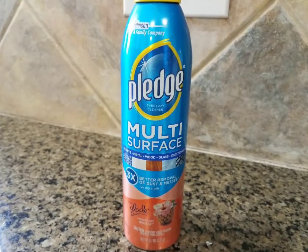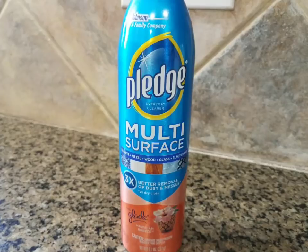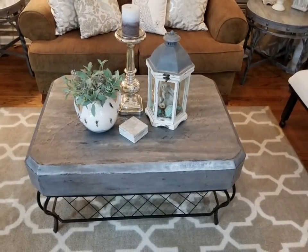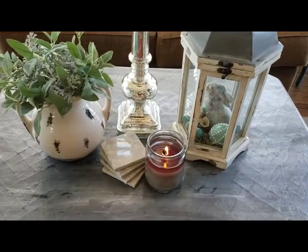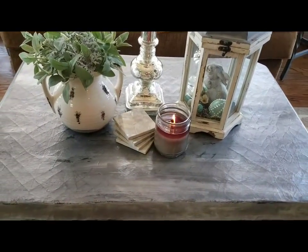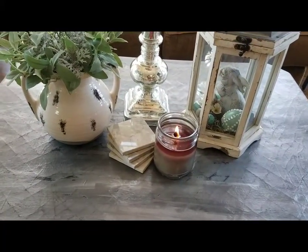Okay, the next item is the MultiPurpose Cleaner by Pledge, and I like to use this on my tables. And guys, once the carpet is clean, the table is clean, and everything is smelling fresh, I like to light a candle, sit back, and enjoy my clean space.